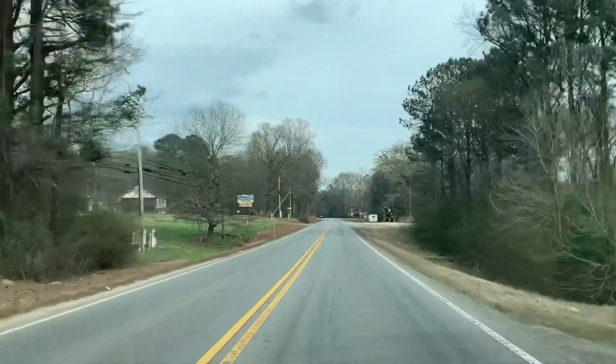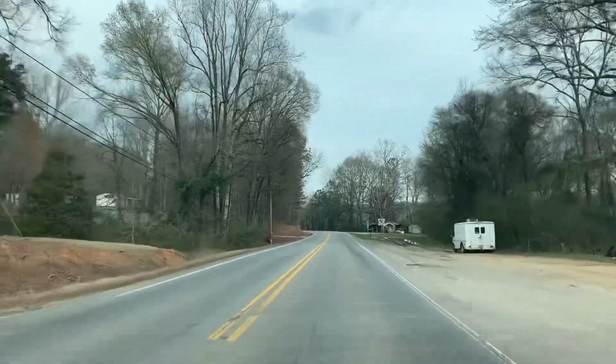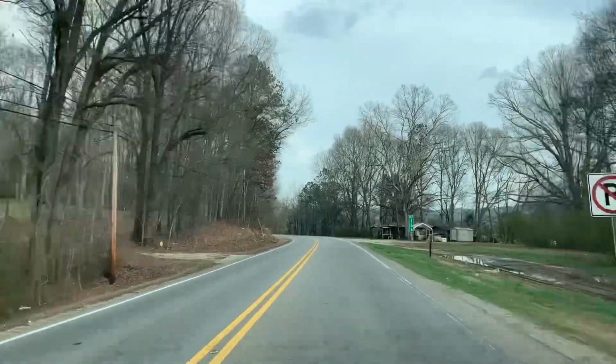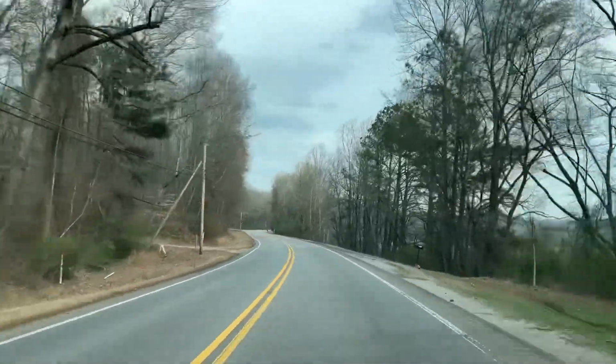All right, well, all of the errands are done now, so I'm ready to get out of town and get back to the woods. So I ended up being in town a little bit longer than I meant to. It's after 2:30 now, but I am on the way, so that's the main thing.